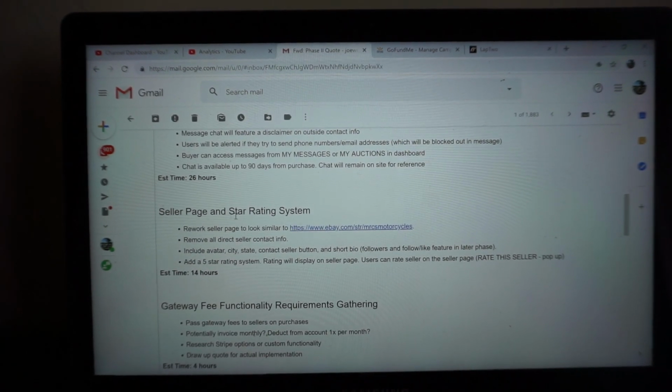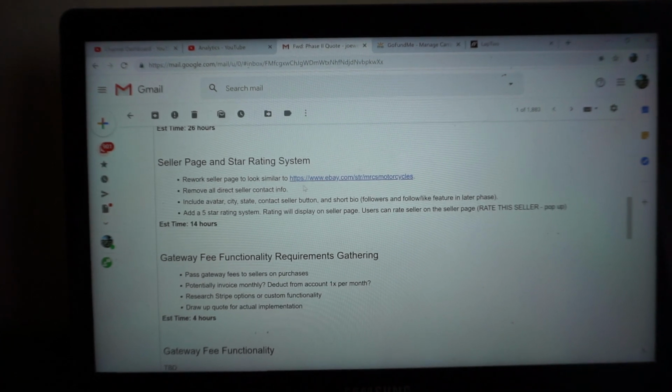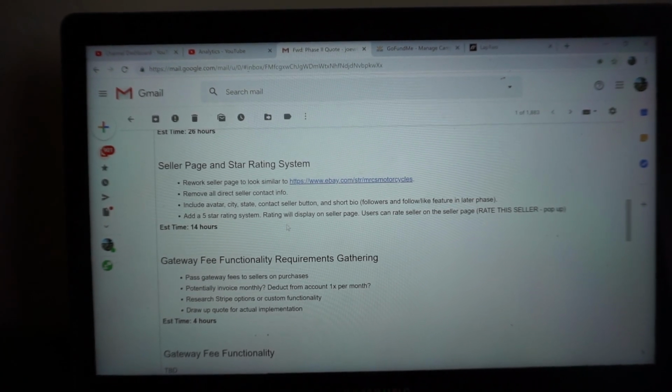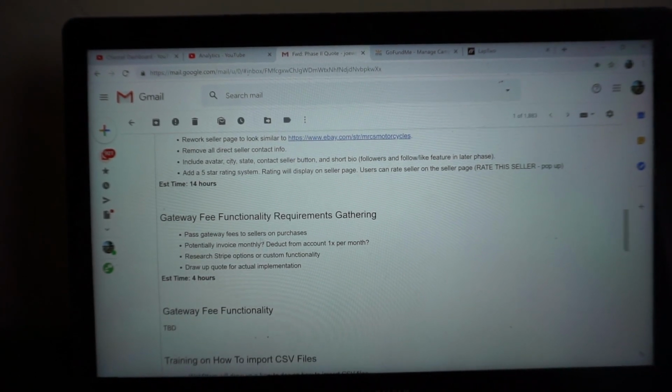And then a seller star rating page. You need a rating system for the website. This is going to be similar to eBay's rating system. It's going to be like a five-star rating system. That's going to take 14 hours to make.